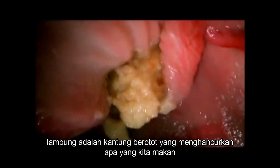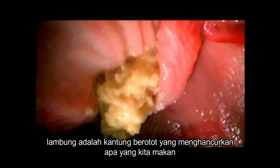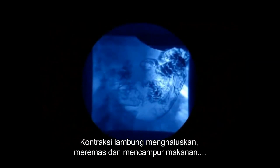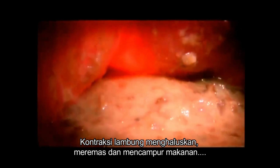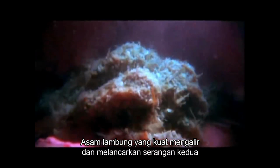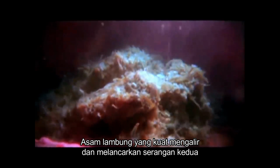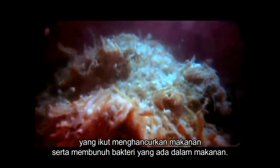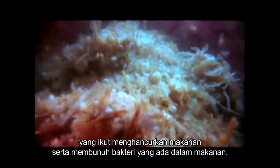Food enters the stomach through a hole at the top. The stomach is a bag of muscle that churns, squashes, and squeezes food into liquid. At the same time, acids break the food down. The stomach walls protect themselves with a lining of mucus. Without it, the acids could digest parts of the stomach itself, causing stomach ulcers.